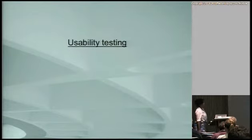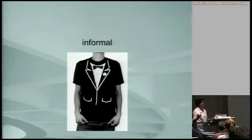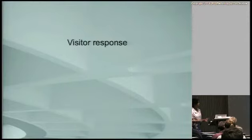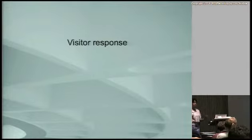So, usability testing. Ours was very informal, and it was done in such a way that we didn't even know it was usability testing. What we really counted on was visitor response. Sometimes the visitor response was, this is the best place I have ever been. My kids don't want to leave. I have to peel them off and get them out of here. And sometimes it's, this was a cool place. It was all right. But we really needed to hear that because we wanted to know what programming was working in the space. That was one of the easiest ways we got it.